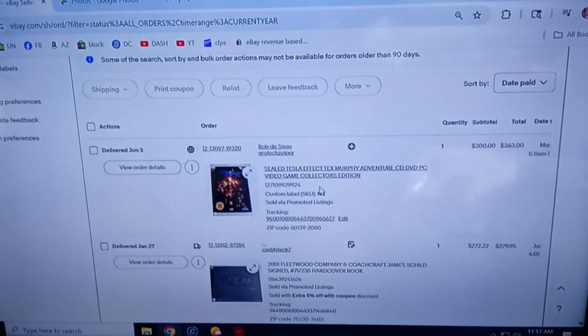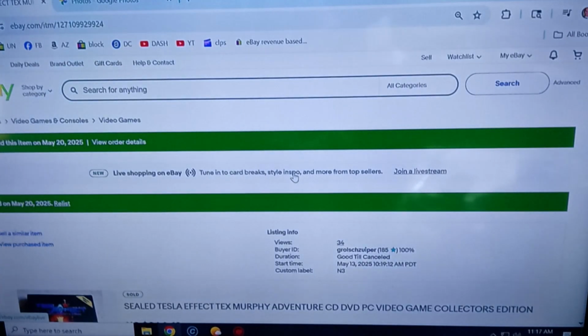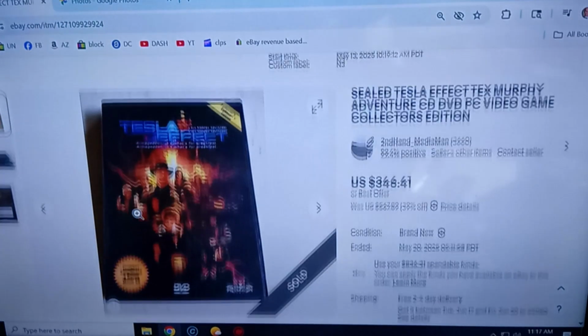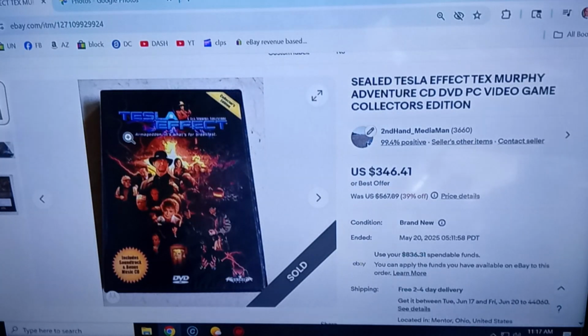First is a sealed Tesla Effect game. This is a continuation of Tex Murphy, which is a video game series, primarily, I want to say, late 90s, early 2000s. What I know about this specific one is that it was more of a crowdsourced project, and it is digital. You can get a digital copy for Steam, as far as I know, and I don't know if there are other keys available. The amount of actual physical copies that they put out was not many at all. That's what I know in regards to that.